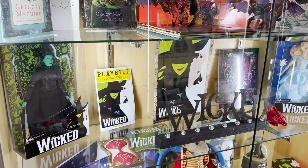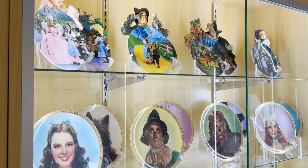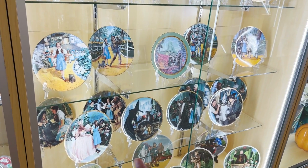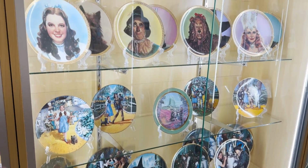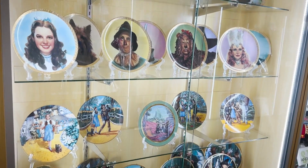Oh, wow. Excuse me, I'm gonna be a bit sentimental for a moment, but I have to shout out my grandma, who is no longer with us. I only love The Wizard of Oz because of her, and she would absolutely adore these decorative plates. She collected them, she loved them. Not just Wizard of Oz specific, but she would love the Wizard of Oz ones. So that one's for you, Grandma.